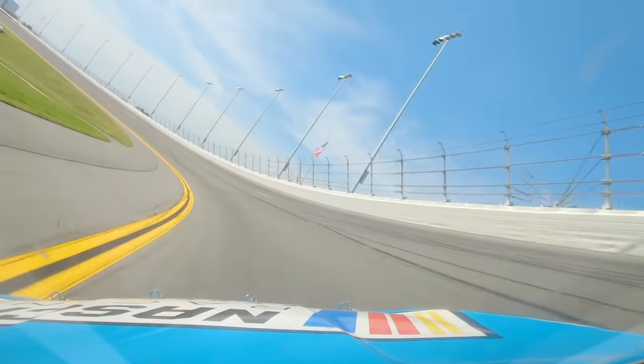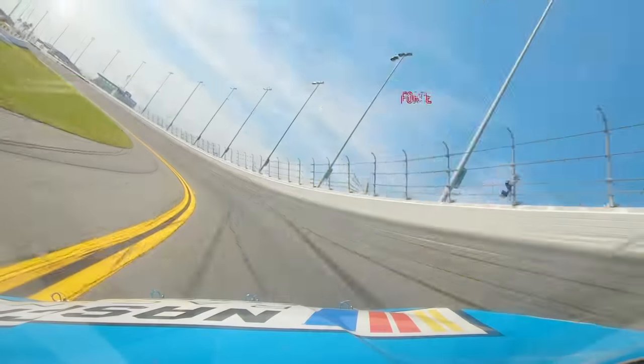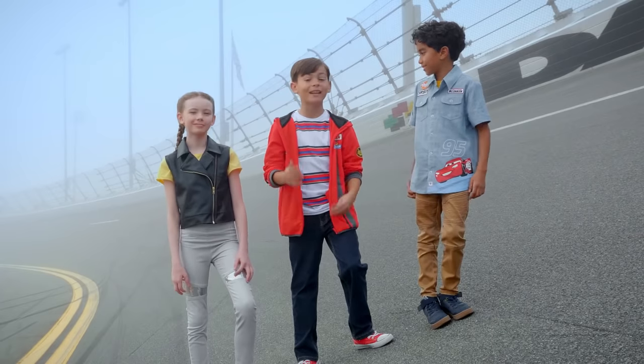It's all that force pulling in one direction combined with the speed of the race car pulling forward. The banking really does make the turns a breeze. Exactly. Now you've got it.